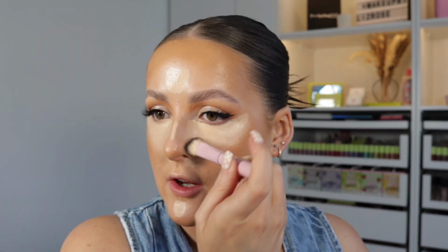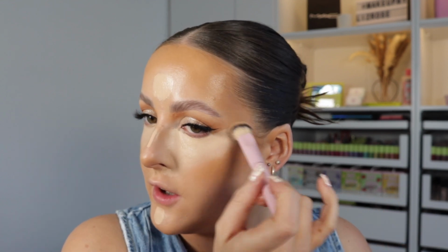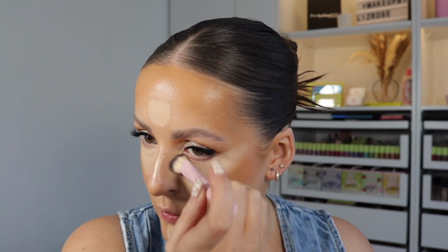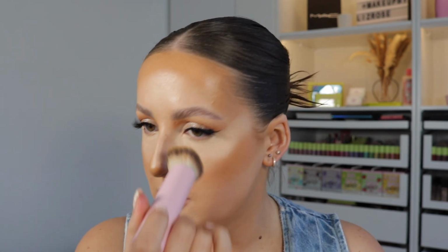Okay, so I'm just blending that concealer out now. I think it's been on for long enough. Getting your concealer to dry down is so vital if you want really flawless under eyes. Obviously, if you want good coverage as well, that's what it is for, to gain some coverage. And then I'm just going to go back in slightly with the cream bronzer and bronze up my nose. I do like this to be quite bronzed. See, making sure that it's seamlessly blended.